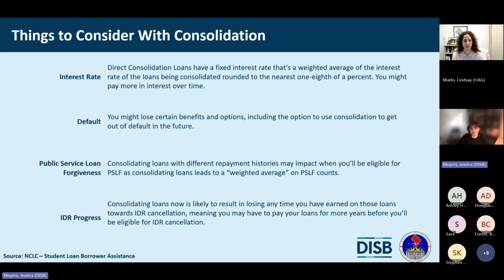One is related to interest rates. Direct consolidation loans have a fixed interest rate. The way your interest rate is calculated is that it's a weighted average of the loans you're consolidating, rounded to the nearest 1/8. A weighted average is an average that gives higher weight to any loans that you have with a higher debt balance. If you have questions about that, definitely reach out. One thing to note is you might pay more in interest over time. Also, when you consolidate your loans, the interest capitalizes, which means that any accrued interest is added to the outstanding principal balance. So in other words, you might be paying more in interest over time. That's something to think about as well.